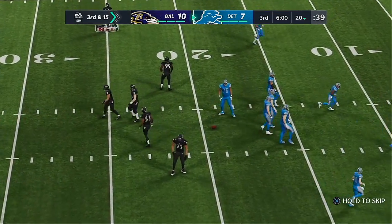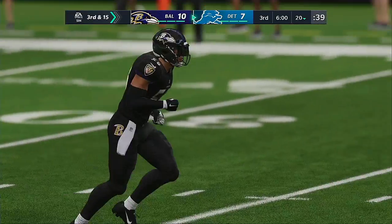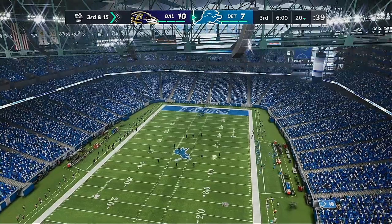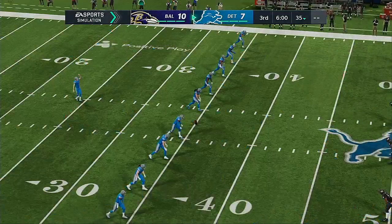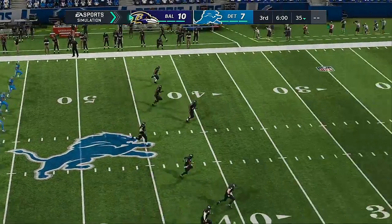So we've hit halftime, just a field goal separating these two teams at the break. As we send you down to Orlando, where Jonathan Coachman has our EA Sports Halftime Report. Coach, thank you, sir. A field goal separates these two teams as we come back for this second half.